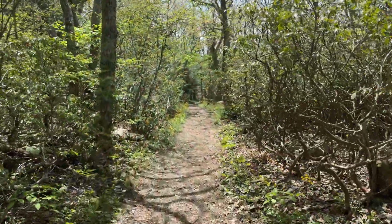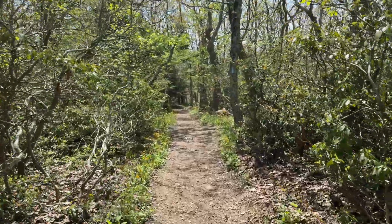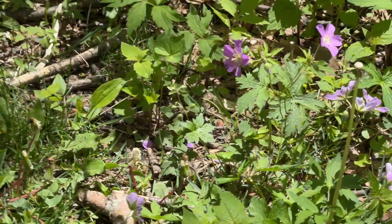This hiking trail is rated as moderate. I recommend this hike for all age levels. Just be careful with smaller children when you get to the summit, as there are no guardrails and there can be some steep drops along the rocks.